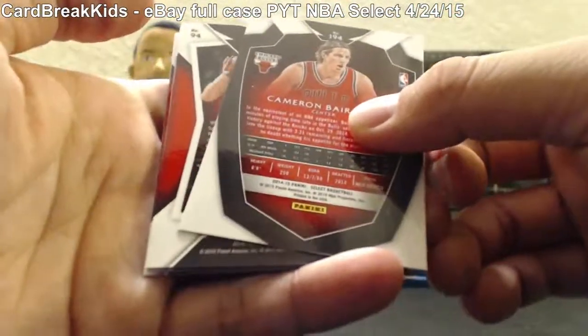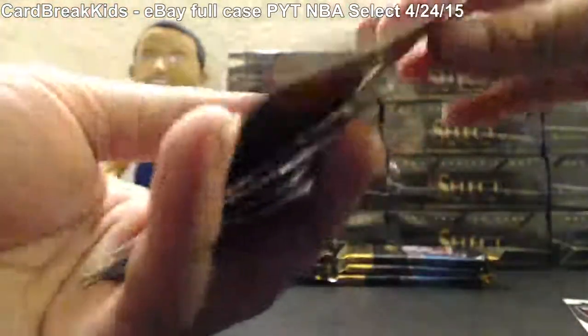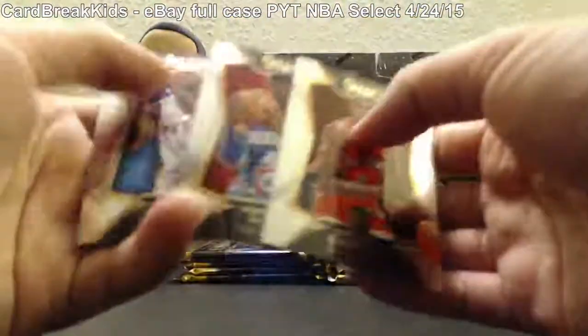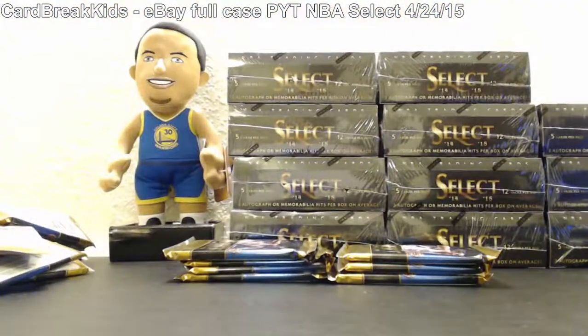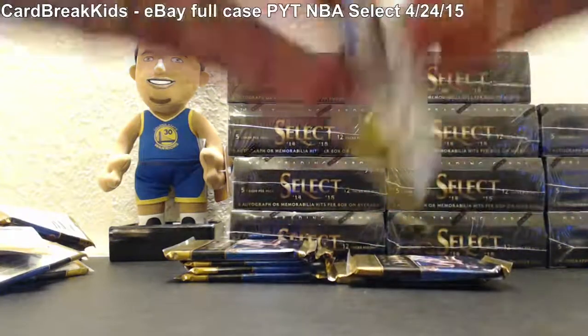We have an arm. Number 16 out of 60. Doug McDermott. Tobin. All right. Sorry. Next pack.